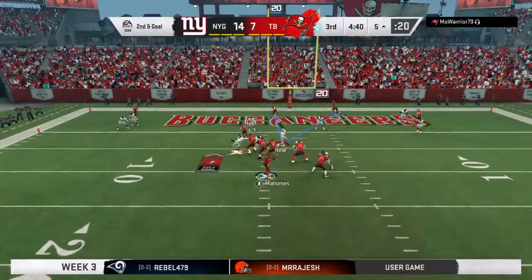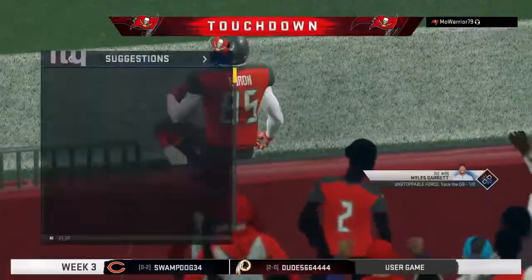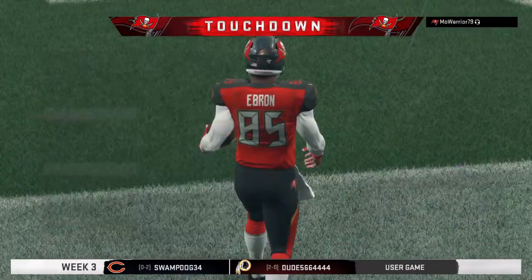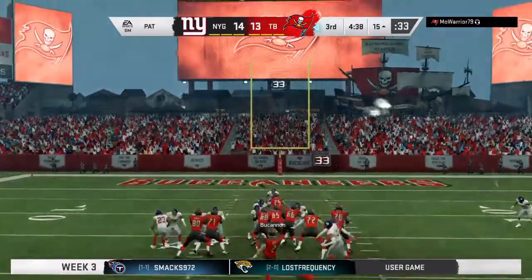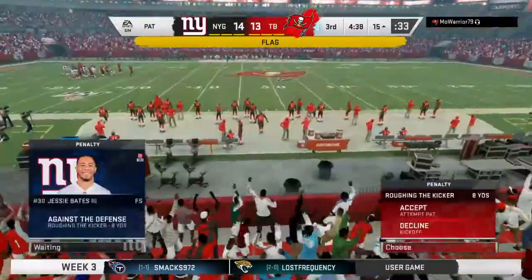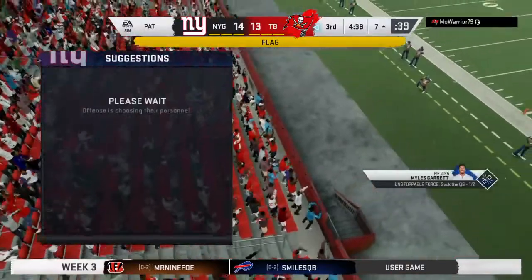Now Mahomes. And he hauls it in for the Buccaneer touchdown. Eric Ebron. His 3rd touchdown now on the year, as they are an extra point away now from tying this football game. And the kick is no good, but there are flags behind the line. He's going to get bailed out. I think this is going to be a roughing call.